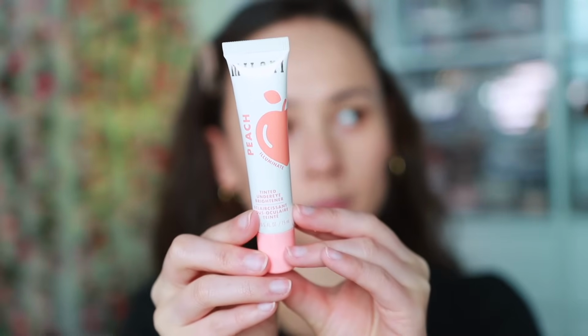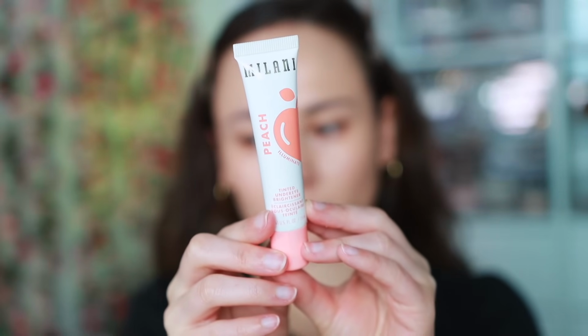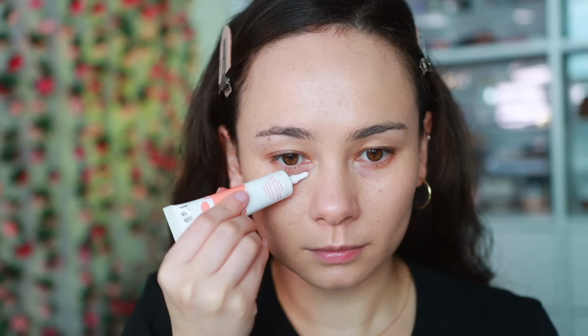So the next product that I have is from Milani. This is the Tinted Under Eye Brightener in Peach. I actually really like this. It's very thin, it's very hydrating, and it does just slightly add that peach color corrector to the under eyes. There's a lot of different color correctors that I've messed around with. I would say typically I do kind of like a drier under eye corrector.